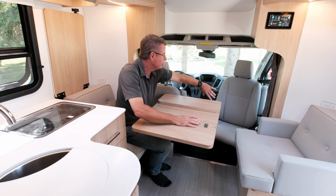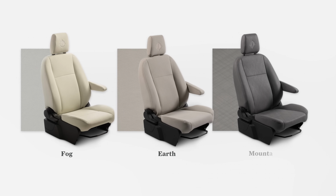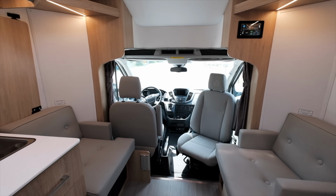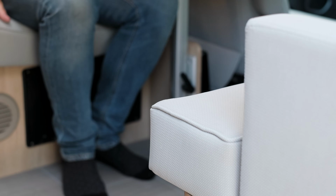Look at that. The front chair turns and swivels. So we have 3 different colors of Ultra Leather. We have Earth, Mountain, and Fog. Ultra Leather is a great product. It's a synthetic man-made leather. It doesn't get hot, it doesn't get cold, doesn't mold, doesn't mildew.